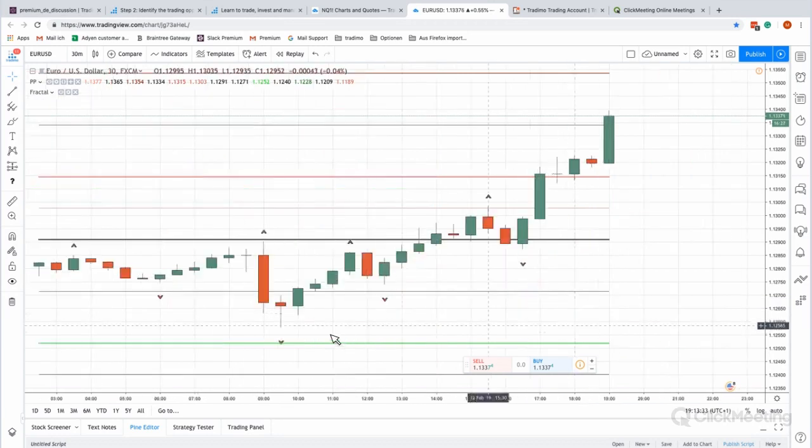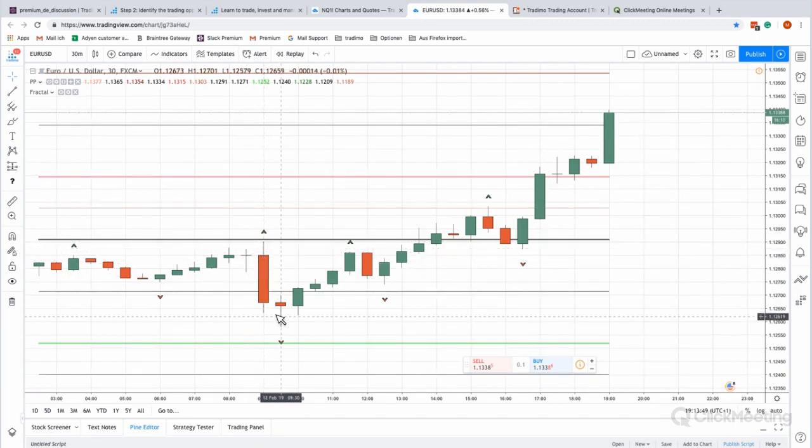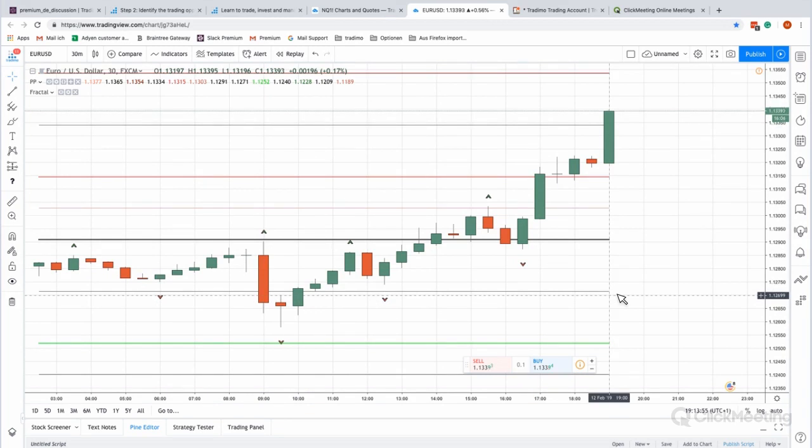Well, let me make it a little bit bigger. And therefore, we have a little wick to the downside and a wick to the upside, because the price was at this level during the 30 minutes. And this is a candlestick. But I think this is not the main topic today. If you have any further questions regarding the candlesticks, of course, you can ask this in the chat box.